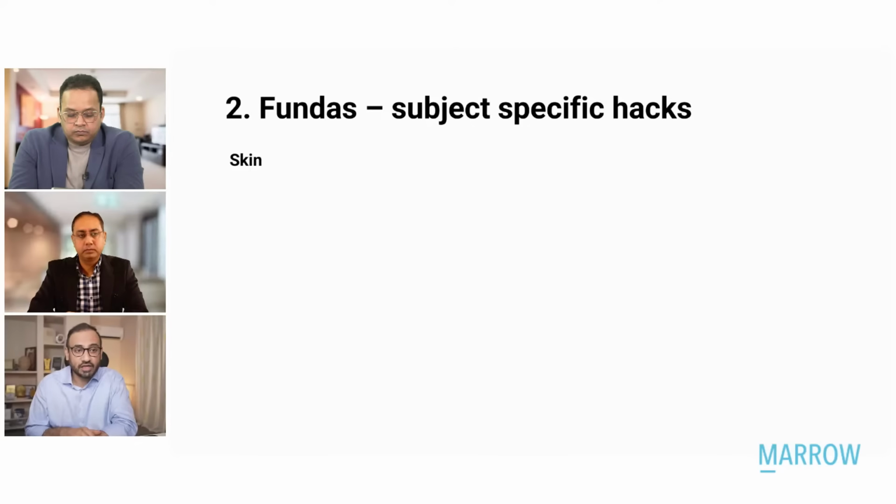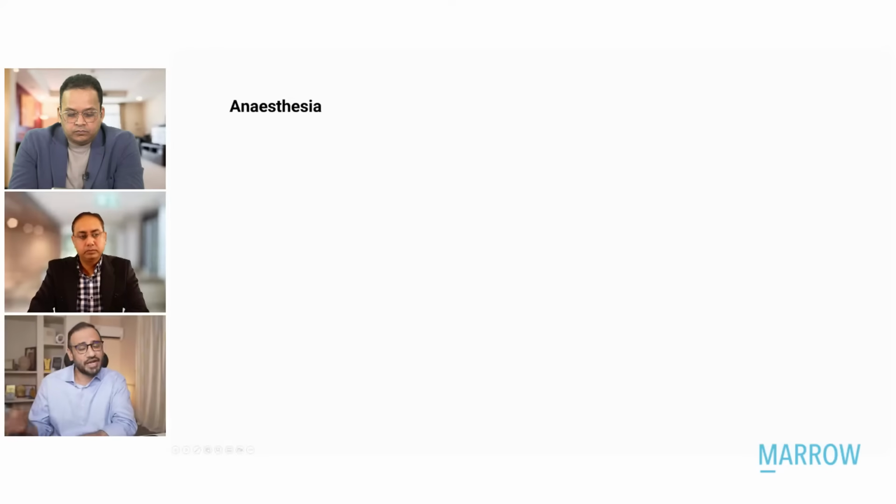Named signs like Koebner, Auspitz signs, these are slightly confusing. So put it in one piece of paper and revise it before you go for the exam. Anesthesia, right? BLS, ACLS, muscle relaxants, intravenous anesthesia, and common ICU procedures and things are the things that sir has suggested that you should revise.